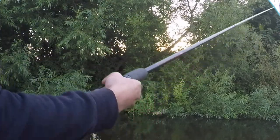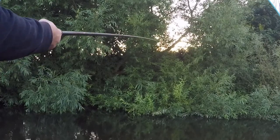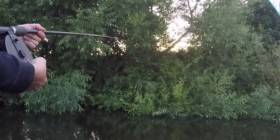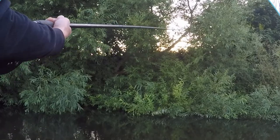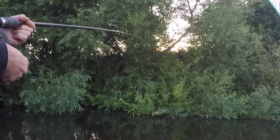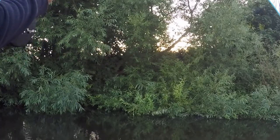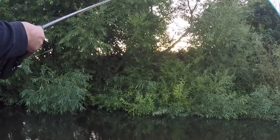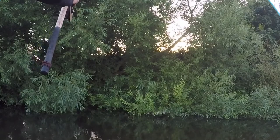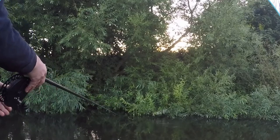I've not used this centre pin reel, this Sheffield style centre pin, in years. Taking a little bit of while, I'll put the ratchet on. I think that's dragging the bottom now. Get that a bit closer, that was nowhere near enough. I want to get it right to the edge of the tree. That's it.